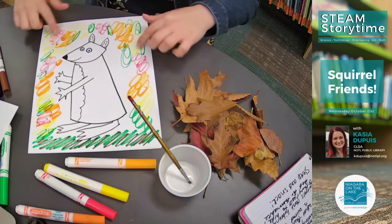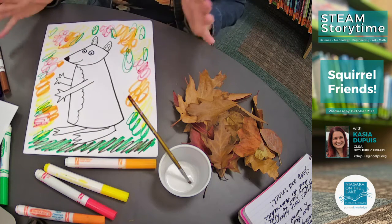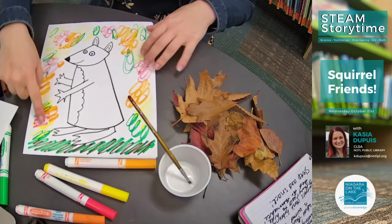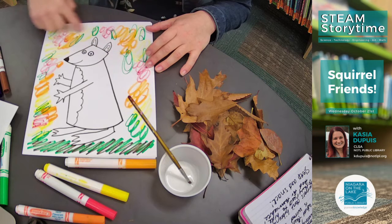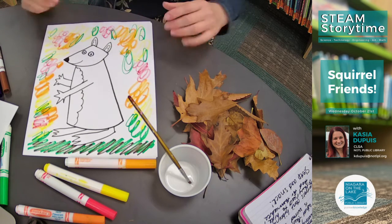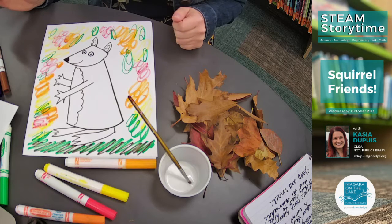The cool thing about doing leaves like this is that scribbles look amazing when you're doing fall leaves like this. They all kind of work together. We know our brain turns these scribbles and these colors into a fall color tree, like some leaves or a scene.